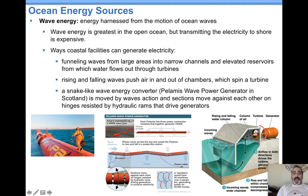Another way to do this is you funnel waves into an area. As the waves funnel in, in this case, you have a column of air, and the water comes in, and the air pushes on the turbine and creates movement in the generator to create electricity. Another way, you funnel waves into an area, and then you have reservoirs from which the water flows out and spins turbines as it flows out. So if you get water or air to go through a turbine, you can spin it, and if you can get it to spin, you will create electricity because of the motion.